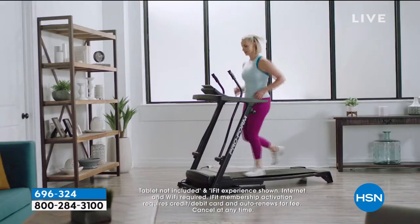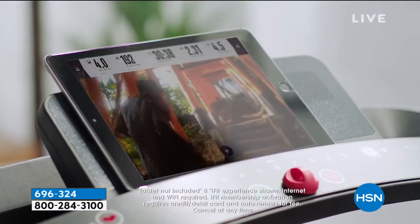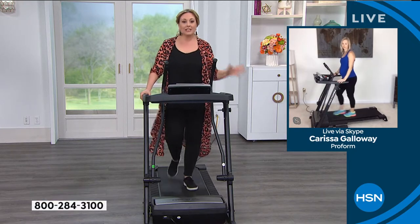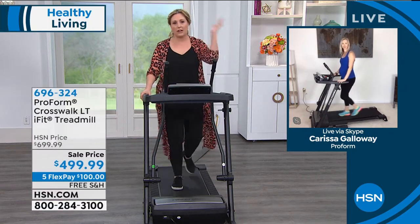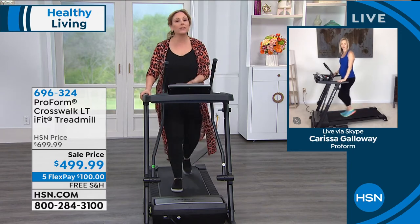It does have iFit technology. And Carissa, I'd love for you to tell people, and by the way, if you don't want to do the iFit technology, you do not have to do it. So if you're like, oh no, there's some technical thing, I don't know how to do it, don't worry, you don't have to do it. But we give you a free month of that included.